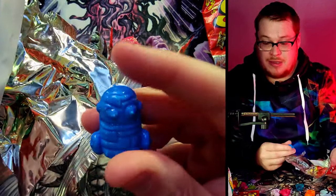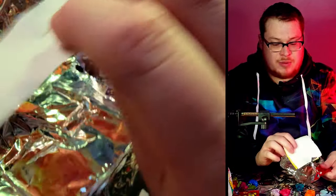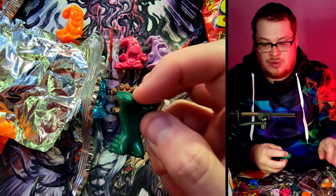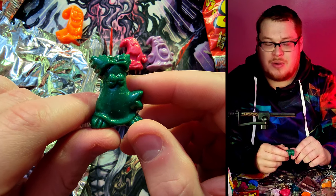Oh, we're just going to pull him out because there he is. Look at him. Look at that little robot, weird looking dude. Let's pull out the stickers. Stickers. I think we've seen those. That's fine. And we'll try to pull out the kissy girl from Mutants. I hated this one. It was so annoying.